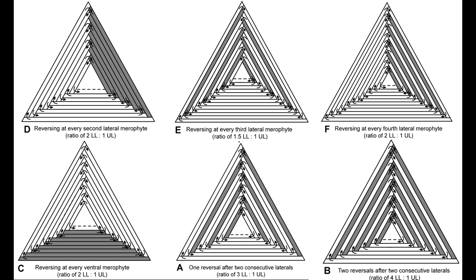Trying reversals at every underleaf results in unusual patterns at the dorsal stem midline associated with sequential leaves on the same side of the stem. And we can try reversals based on other rules, for example, after 2 consecutive leaves, 3 consecutive leaves, and so on. We can also add reversals in sequence, so 2 reversals after 2 consecutive leaves. And 2 of those are illustrated in A and B, bottom middle and bottom right.